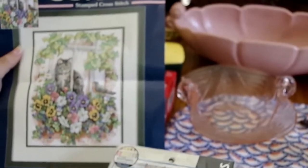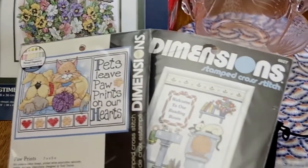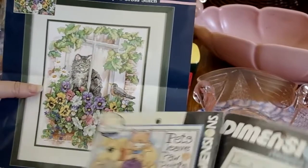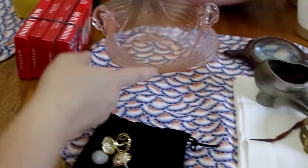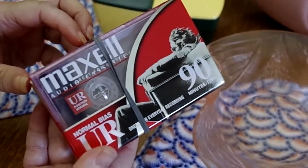Let me see what else. Oh no, at this same sale, this very nice lady, I showed her what I had found in the cross-stitch department, and she said, oh, you can have all these 3 things for $1. So there's nothing terribly expensive there, but I might make $10 on this and maybe these 2 for $10, something like that. So that's a nice little pickup, just an extra thing. And we also picked up some cassette tapes. I know some people do very well with those. They were 4 for $1.